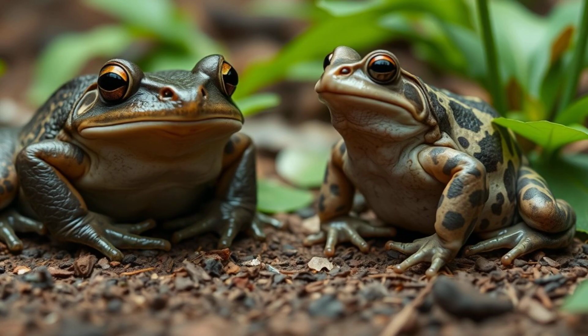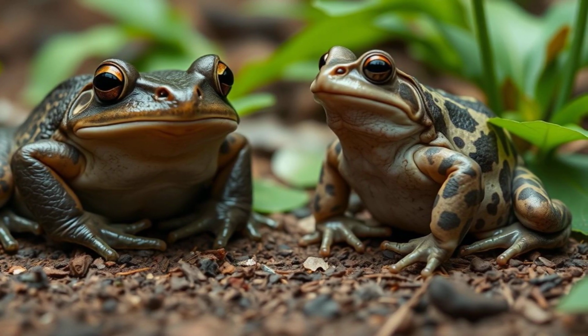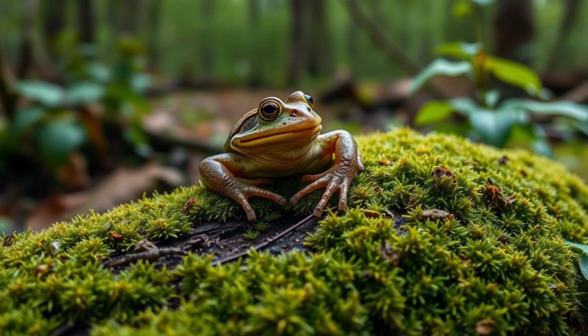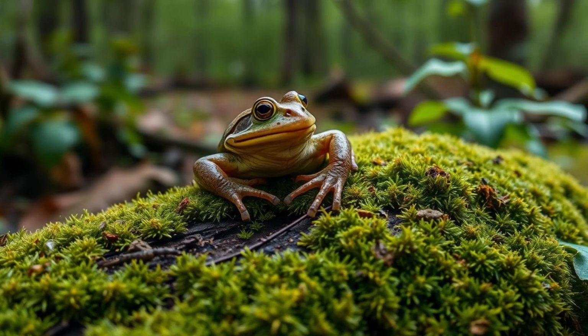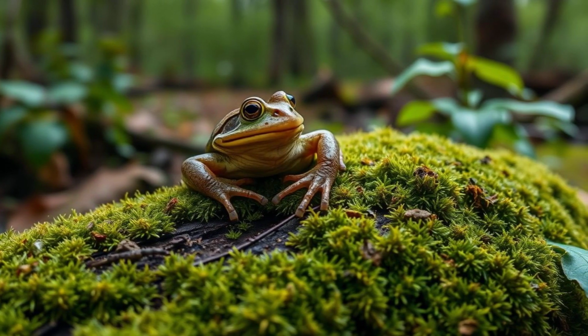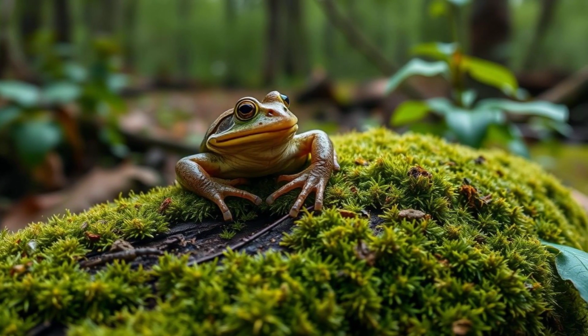For example, the American bullfrog can grow up to 8 inches long, while the common toad typically reaches about 4 to 6 inches. Notably, the European common frog can live up to 15 years, showcasing the potential longevity of these amphibians when provided with suitable habitats and care.